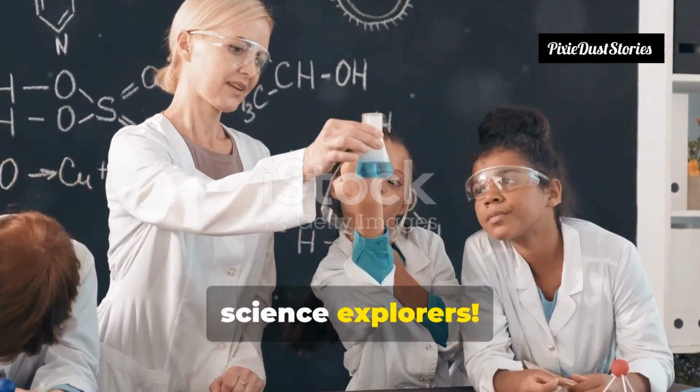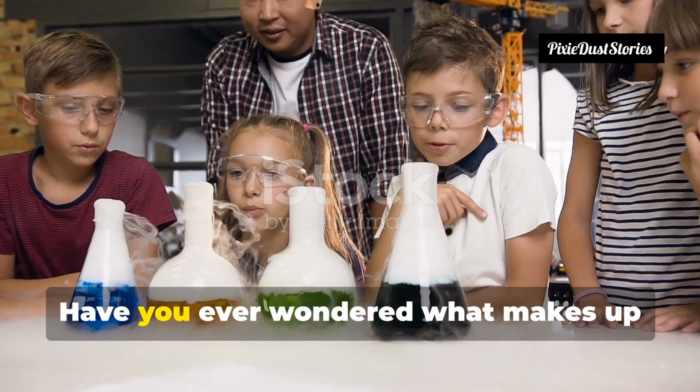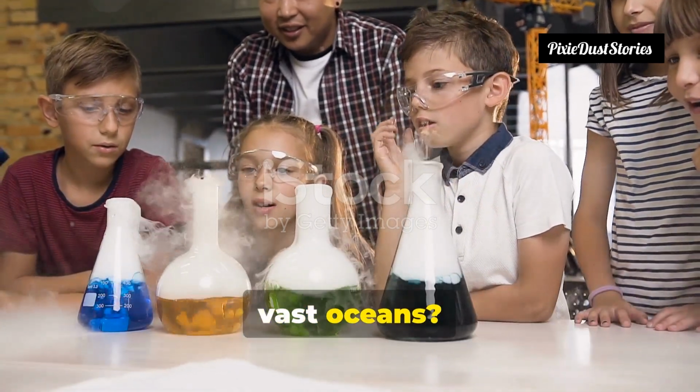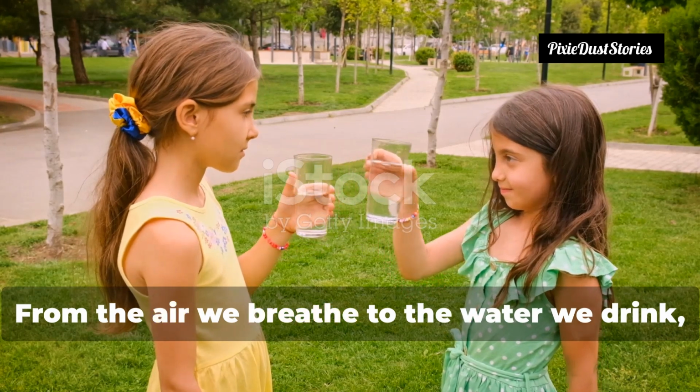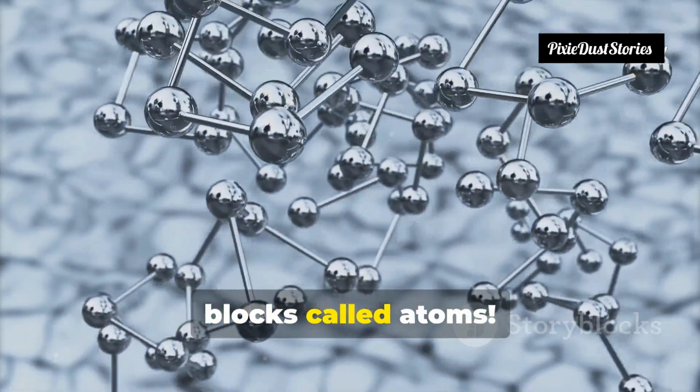Hi there, science explorers, ready for an exciting journey into the world of the very small? Have you ever wondered what makes up everything around us, from the tiniest speck of dust to the vast oceans? From the air we breathe to the water we drink, and even the food we eat, it's all thanks to these tiny building blocks called atoms.